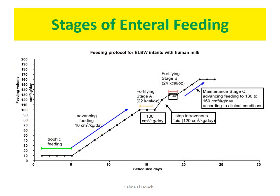This is a nice graph provided by Dr. Iman Iskandar showing the trophic feeding time that takes 0 to 5 days. You start to advance at 10 cc per kg per day. You can fortify at this stage and then you stop the IV fluids or the parenteral nutrition and you maintain till you gain weight. You should reach the maximum feeding volume as per this graph, like at the age of 20 days, for example. Don't delay more than this.